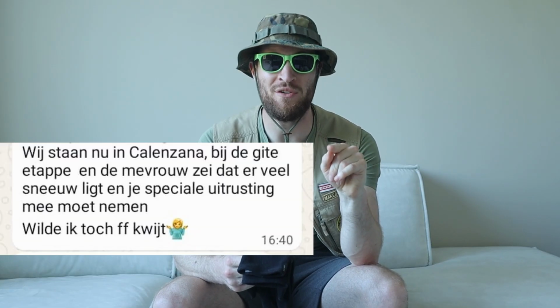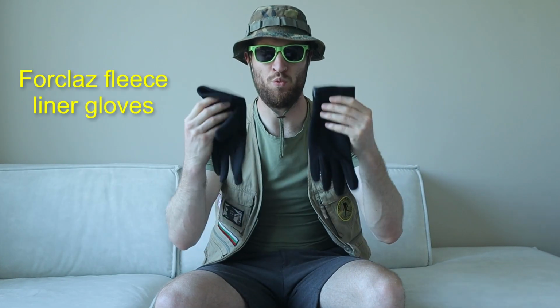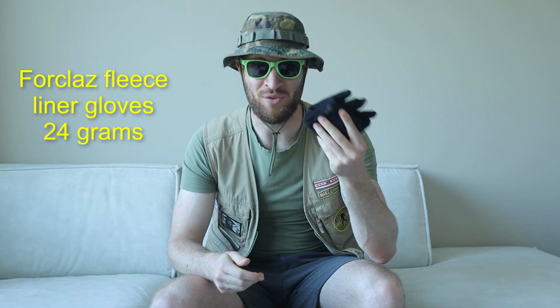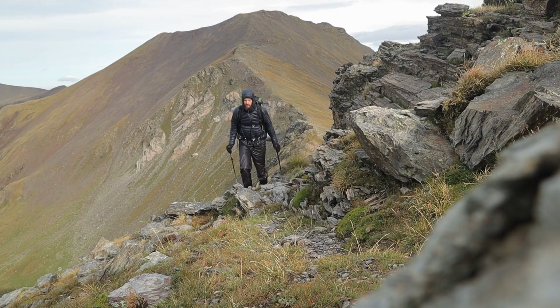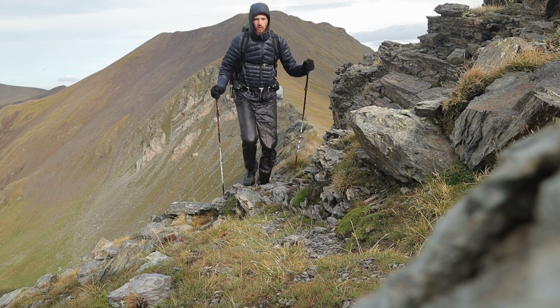And I just got first-hand information that there is still a lot of snow. So if the situations get rough, it's really nice to have these warm fleece gloves. It's only 24 grams and it really saves you if you have to keep walking because it's just too cold to stand still. So your hands do not fall off from the cold. So the fleece gloves, I will not leave them at home.